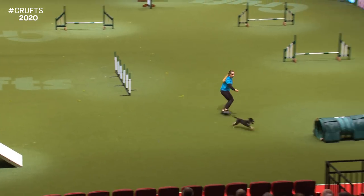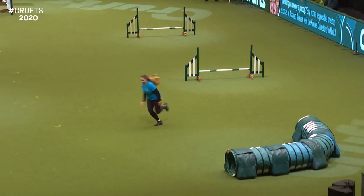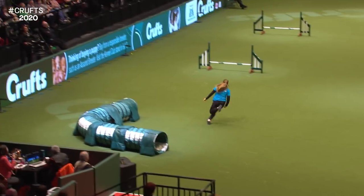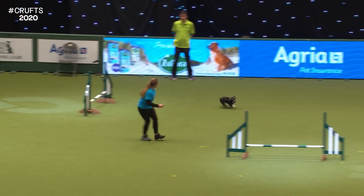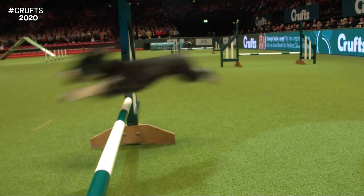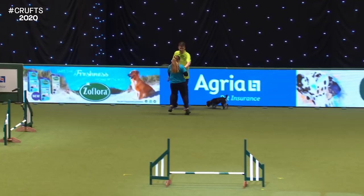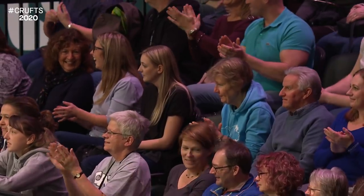This is Amy Bennett with a cockapoo. Never. Oh, look at this, Jim. Hello, hello. Get the clock on it, quick. Get the timer up. Unreal. What are you doing here? Whoa. 29 seconds. Beat that, Graham.